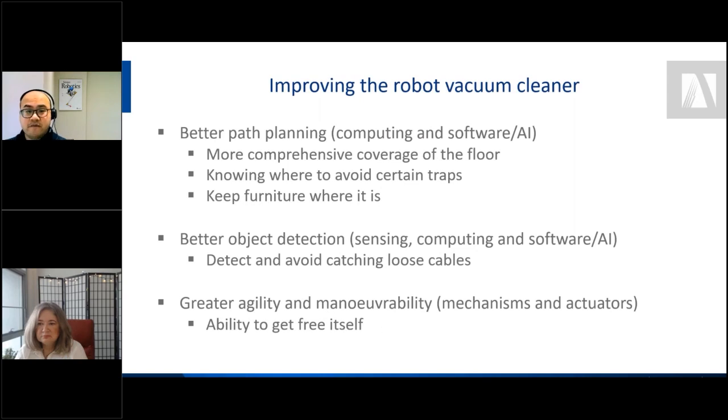So if we achieve all those goals, what does that mean for your robot vacuum cleaner? Well, it means it'll have better robot path planning. It'll know how to cover the floors more comprehensively. It'll know where to avoid certain traps. It'll learn from its mistakes, and it'll be able to recognize furniture and keep it where it is. And related to that, the robot should be able to detect objects. It should know what a loose cable is, what a loose item is, and be able to avoid those, right? And finally, if it does get stuck in any way, it should have the ability to maneuver itself out of those kind of tricky situations.